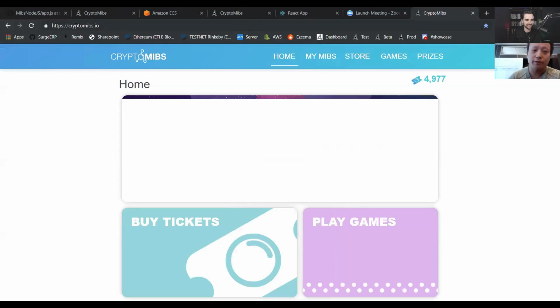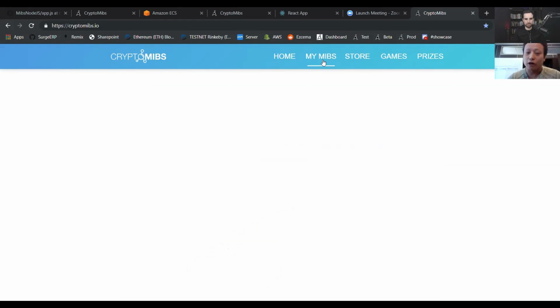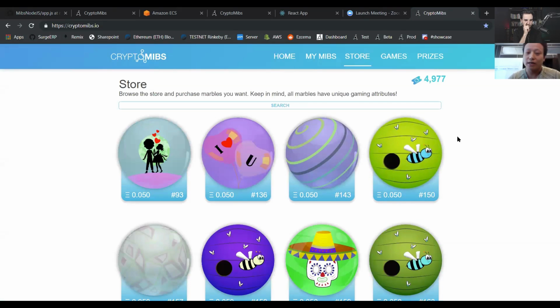Sure. So here, cryptomibs.io. Nice. So basically, I have a collection of marbles on the blockchain. So here are mine. We have one with the llama, some other ones, and here you can buy it in the store. So actually, we have some special marbles of the week or the month.